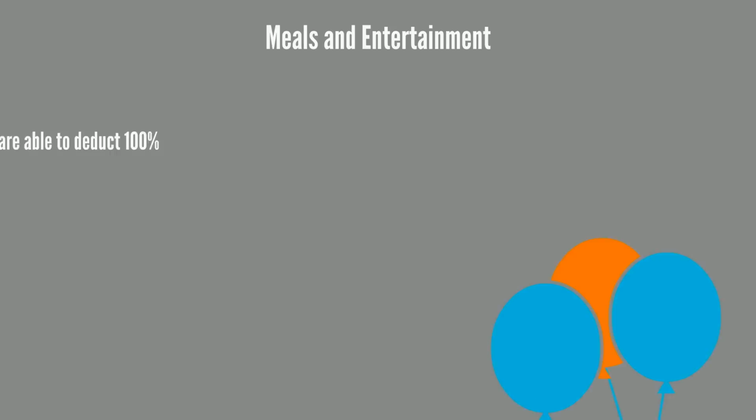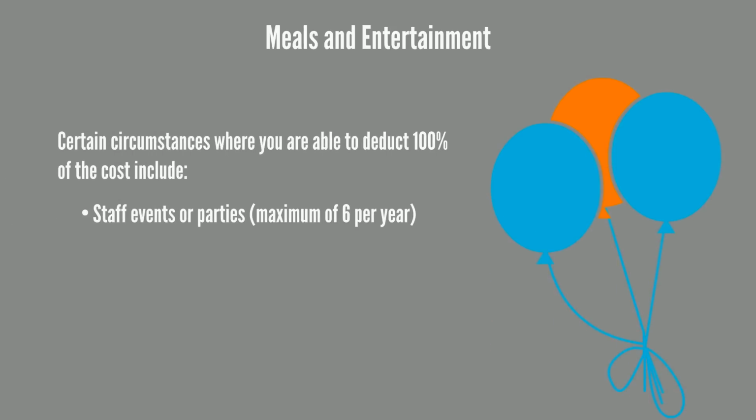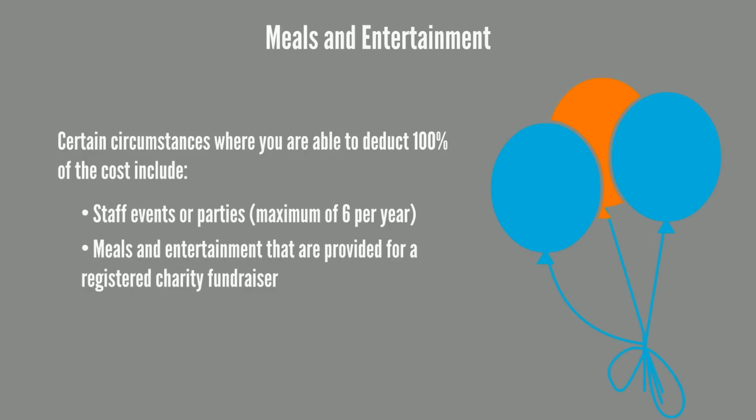Nevertheless, there are circumstances where you are able to deduct 100% of the cost of meals and entertainment. These include staff events or parties, to a maximum of 6 per year, meals and entertainment that are provided for a registered charity fundraiser. Number 7, insurance.